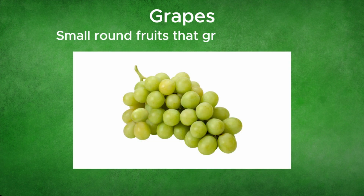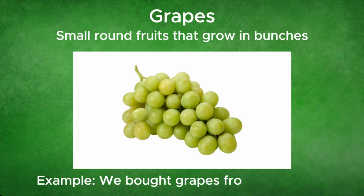Grapes. Small round fruits that grow in bunches. Example: we bought grapes from the market.